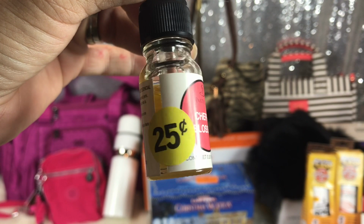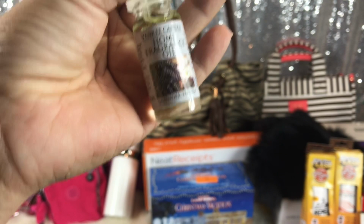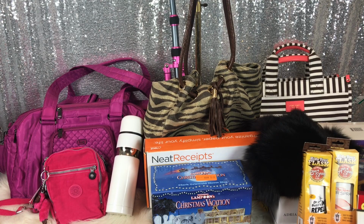This is cherry blossom. These are for like oil warmers. I put them in my oil diffusers. And this one is lavender vanilla. This is lavender vanilla. This is apple pumpkin, which is almost pumpkin spice time. Not yet, so slow down with all of that, but it's almost there.